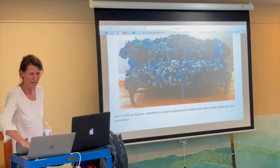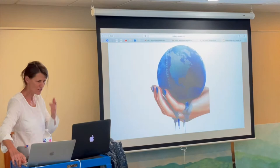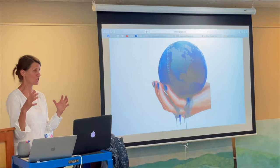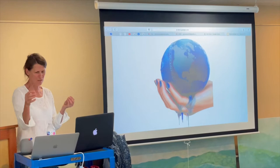So let's just see here. I did that one. As I started to study, they reminded me of mussel shells. This is a project I'm working on about climate change and how our waters are becoming more acidic. In Maine, we are having trouble with the mussels. Some of the mussel species are endangered. I do these other shell sculptures, and so I started studying, what's the relationship between jeans and mussels? These remind me of mussels.